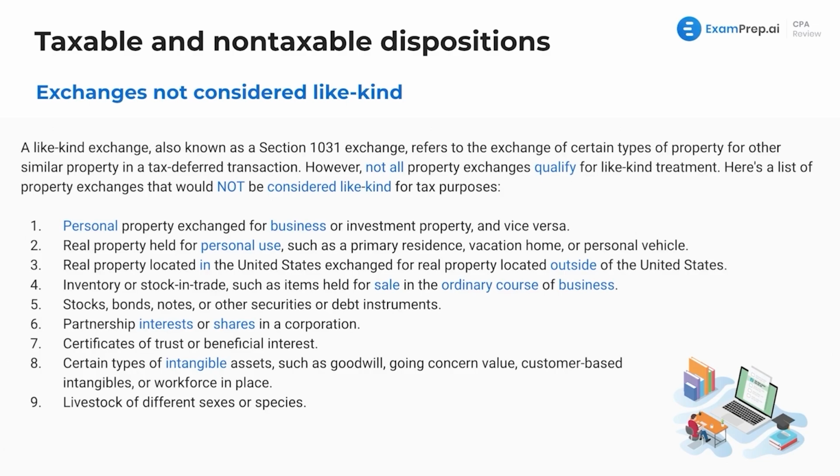Inventory or stock trade-in, such as items held for sale in the ordinary course of business. No, you should be selling that as a normal sale. You shouldn't be doing any sort of like-kind exchanges there. Inventory or anything that is in the ordinary course of business is what I sell. It's not that I sell trucks, right? McDonald's, they're not in the business of selling trucks. So if they sell a delivery truck, that would not be the ordinary course of business, and as such, that could be a possible like-kind exchange.